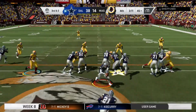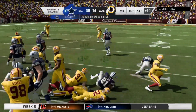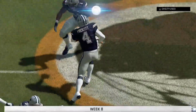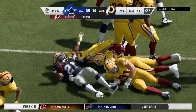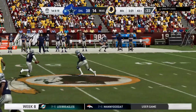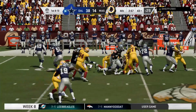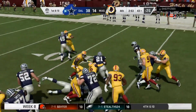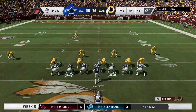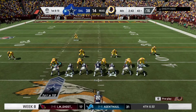A 20th carry here for Elliott. And he's taken down at the 43, but not before picking up the first. They only get 2 there, but on 3rd and 1, that's all they needed to keep the drive going. First down, Dallas. All runs on this drive so far.